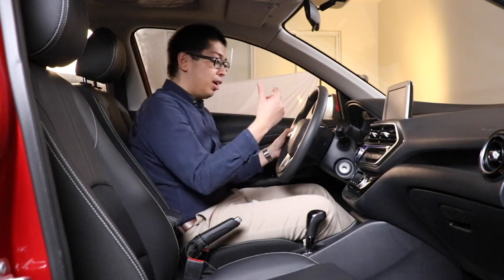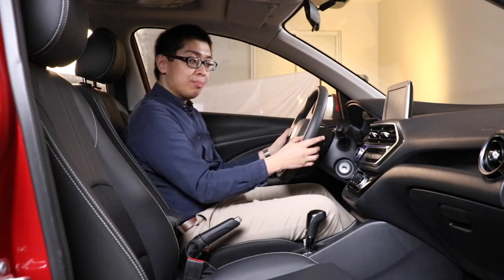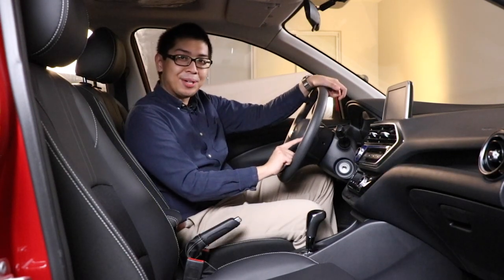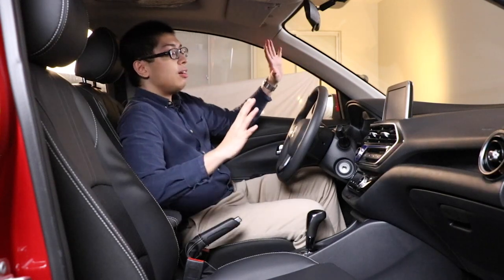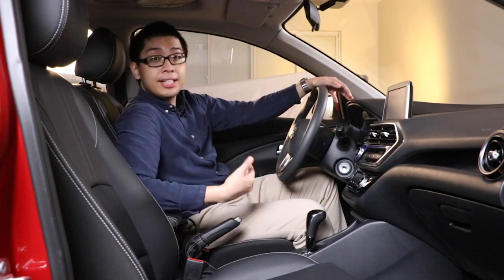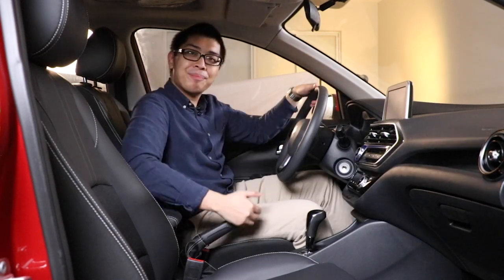You've got your Bluetooth controls, cruise control, your volume, and your other music buttons. You also have a little button right here for the blind spot camera, which I will showcase later. So here, once you sit here sa Alsvin, it's really comfortable. Parang honestly, hindi ko ramdam na nasa loob ako ng isang subcompact sedan. Kind of feels like a slightly bigger car.